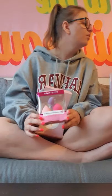It says Glossybox on it. And for day number one, always a good way to start, you might be able to guess by the size of the box what we actually have. But if you don't, we have three beauty blenders, which is really good, kicking it off with a bang.